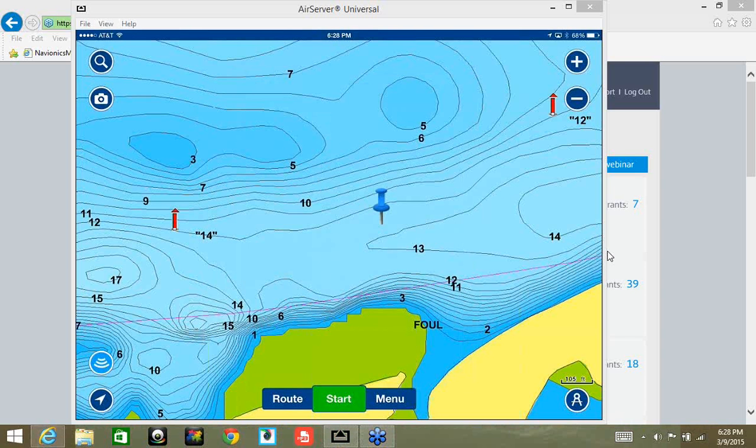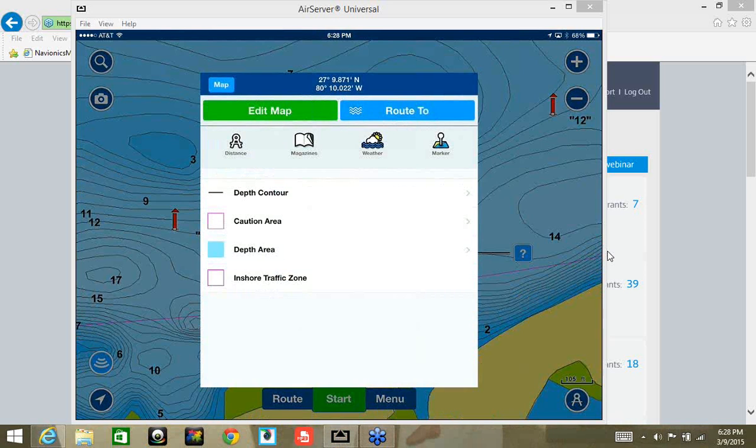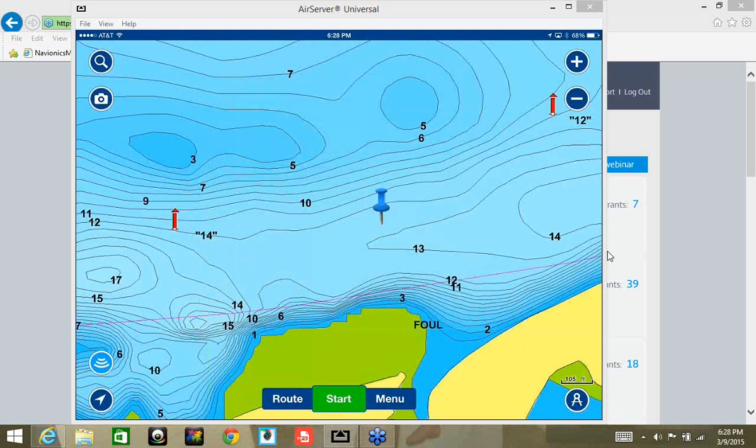Any other questions? I hear no questions. Can you tell fuel prices? No, you cannot tell fuel prices. You have to go on your phone gas finder app for that.